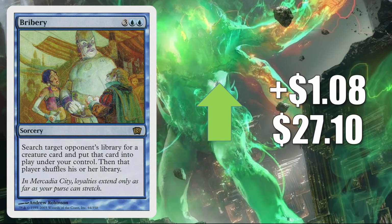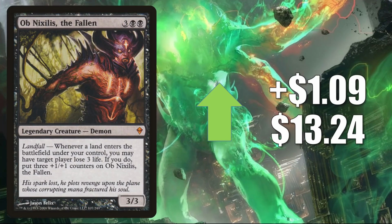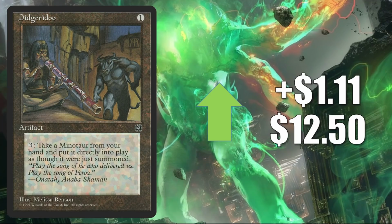Bribery from 8th edition up $1.08 to $27.10. This does see play in Centriplets builds, and that did get reprinted as a foil in WPN Mystery Boosters. Ob Nixilis the Fallen from Zendikar up $1.09 to $13.24. This is moving mostly again because of Zendikar Rising previews, the landfall cards, and cards that support landfall. Currently, though, it does see play in Lord Windgrace builds and more. Didgeridoo on the reserve list goes up $1.11 to $12.50. You'll find this one in Sethron Herloon General builds.